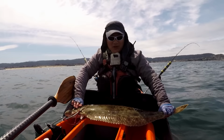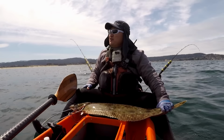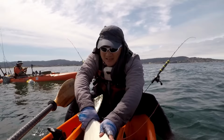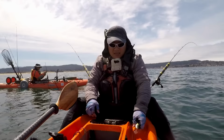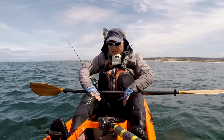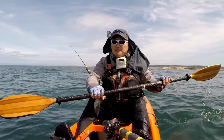It's super thick, but kayak fishing OG over here, Sonny, to him, a 35er is a baby, because he catches like 50-inch halibut. All right, I got it. Let's do it again. Oh, I'm all slimed up. All slimy. I love it. Yeah, I caught a few 35 inches in the past. This one is definitely the heaviest.